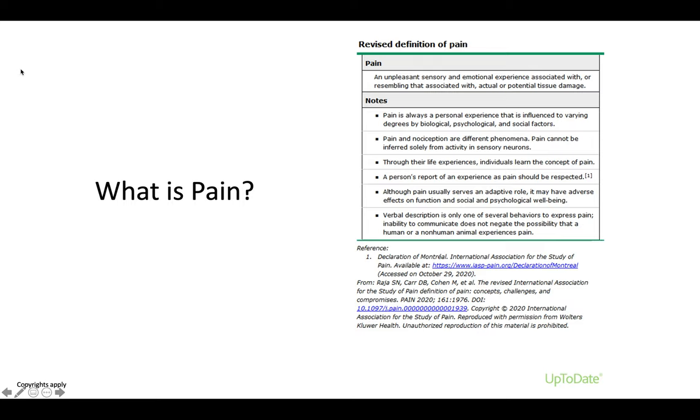What is pain? Well, the International Association for the Study of Pain defines it as an unpleasant sensory and emotional experience associated with or resembling that associated with actual or potential tissue damage. So right away, we can see that pain might be associated with a threat, and our response to pain might have more to do with the concern of a threat than actually the injury itself. It means that pain is always a personal experience. It's varied by many factors.